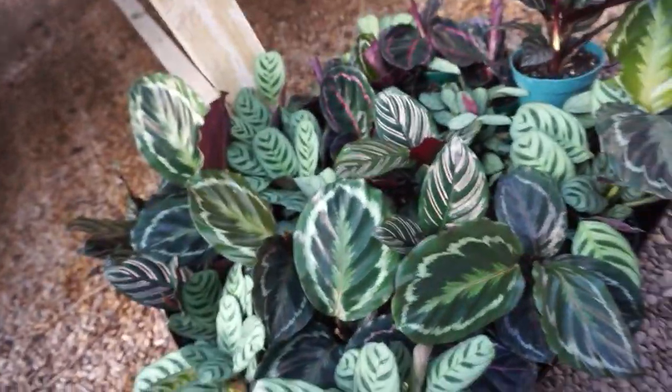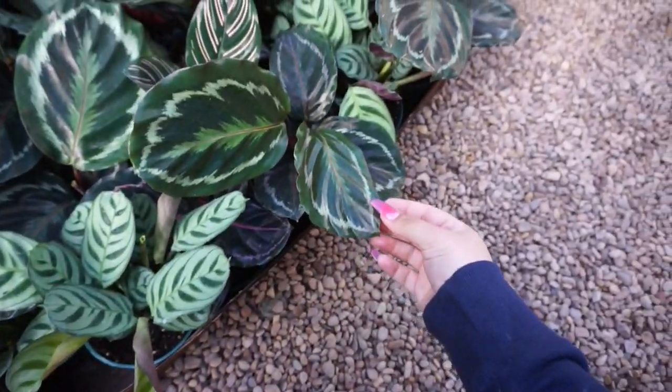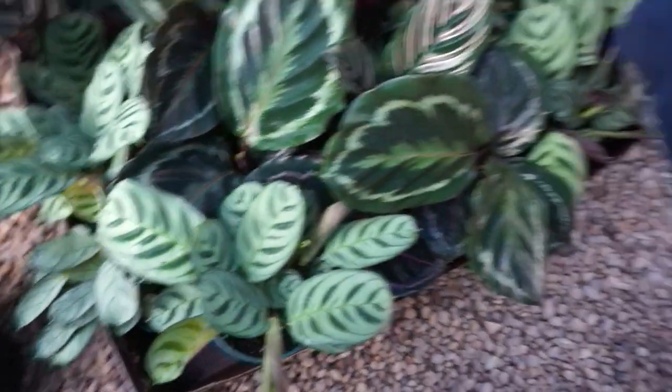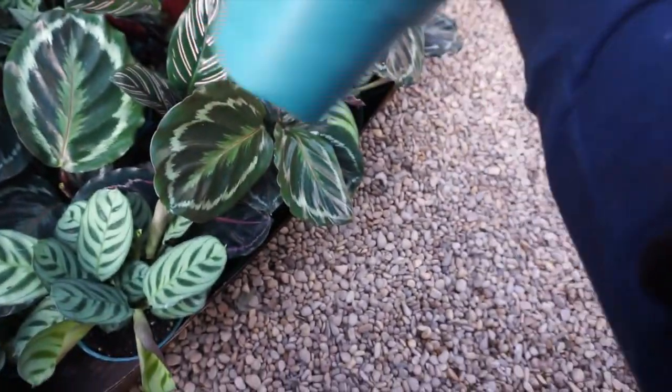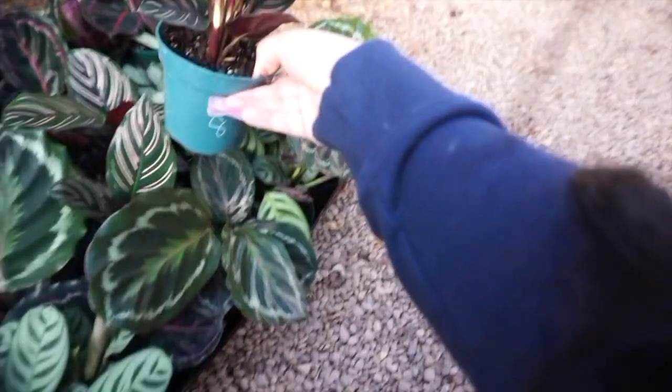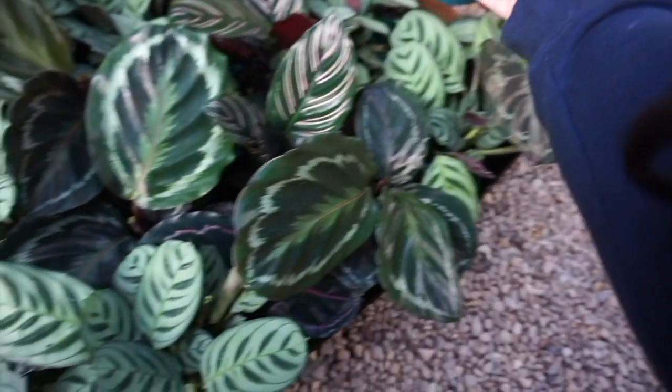And they have all these calatheas as well. They have some of the Bromux, the medallion, and they even have this Calathea ornata for $8.99, which is a really good deal.